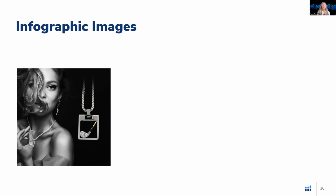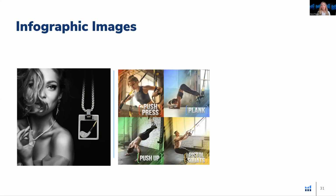And the more you can help your customer really envision the future life of what it will be like using your product, the better. So this is a great way to do that using models. You can also have a different usage situation where you're showing your product used in a ton of different settings. Maybe, like in this example, you're using this product to do push presses or planks. And if you can show that, then it's going to be really helpful for people to understand how to use your product.